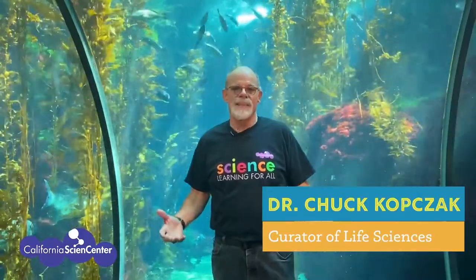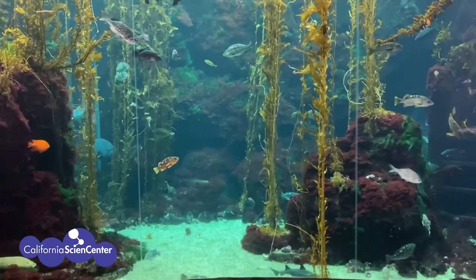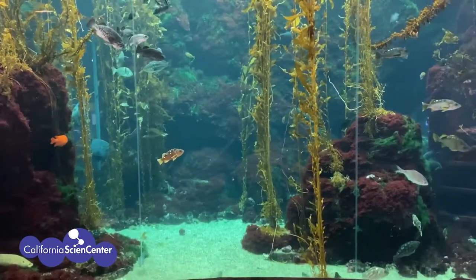So just like plants on the land that need sunlight to survive and make their own food and grow, plants or algae really that are found in the ocean, like giant kelp, have that same need. They actually grow from the bottom of the ocean to the surface in order to get the sunlight that they need to grow. By doing that, they create these complex forests that then support entire food webs of animals.